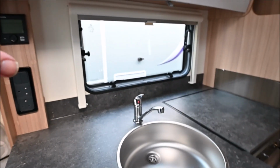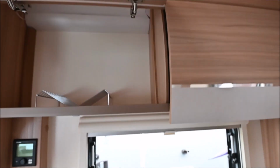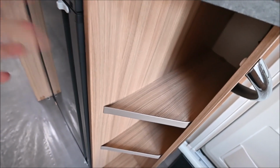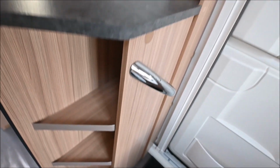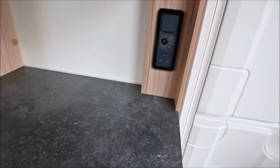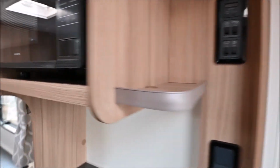You get a decent sized window, and also again your storage for your cookery up there, and you have your fridge over on this side, which of course is the latest Dometic. You've got these handy little shelves here, and also you've got a bit of surface here too, but you'll probably no doubt put your telly on there, your control panel, and some handy shelving here, and your microwave.